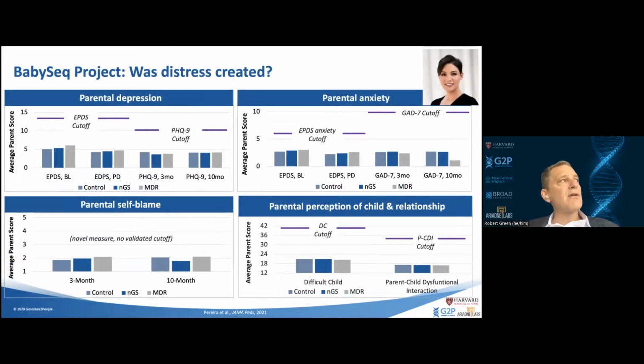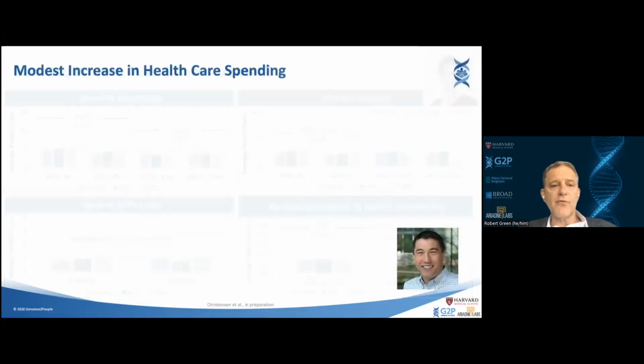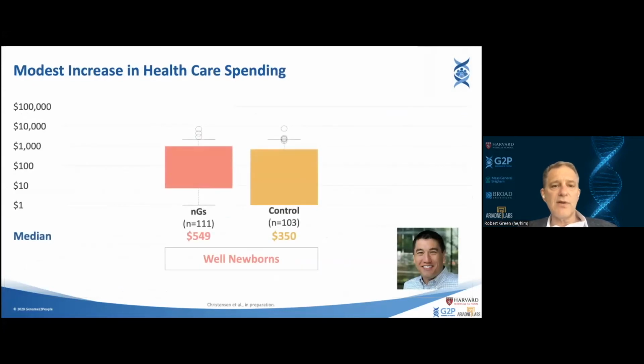And in pushing back on the narrative of catastrophic psychological distress, our randomized clinical trial was able to demonstrate that, in fact, in these self-selected individuals, of course, there was literally no signal for depression, anxiety, self-blame, or disruption of parent-child bonding, neither in the ones that were randomized to sequencing versus no sequencing, or even in the subset of parents who learned that their baby was carrying a mutation for risk. There's only modest increases in healthcare spending.